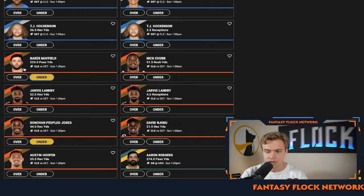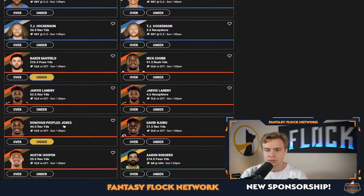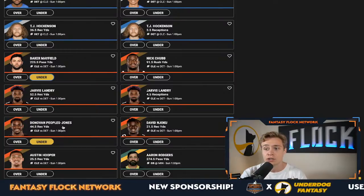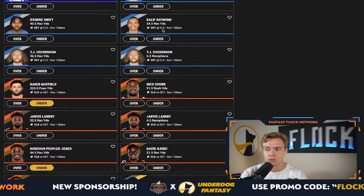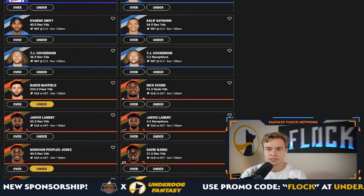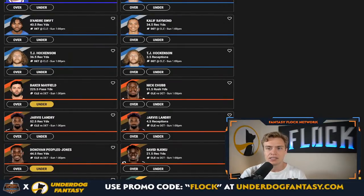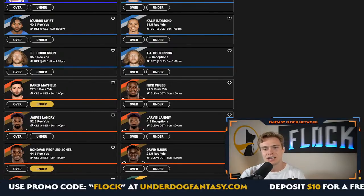I'm going to be taking the under on Mayfield, the under on Donovan Peoples-Jones, even though this is a great matchup. And if we're taking these unders, I think we should be going through and doing the same on the other side, just assuming that this is probably going to be a game that's very low scoring. And if we're going to look to take an under with the Detroit Lions, Tim Boyle, of course, is the first player that comes to mind. DeAndre Swift, they really didn't use as a receiving running back this past week, which was really interesting to see. Hockenson at 36.5 receiving yards.